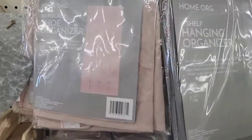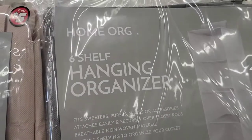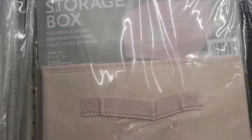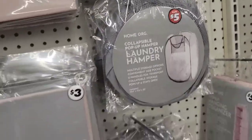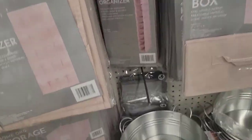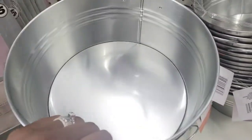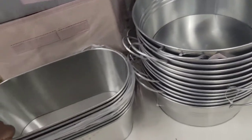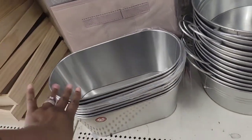They have some more of the shoe organizing rack. This holds 20. This holds 6. This is a storage box. Laundry bag, hamper. Then they have some galvanized round buckets. Like if you have a picnic, you could put some ice in this and put your drinks in it. This looks like a flower plant bucket, but it's just a metal bucket, so you can use it for anything. And that's $5.